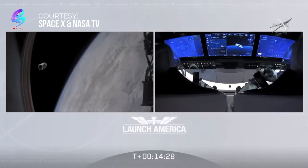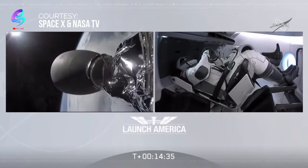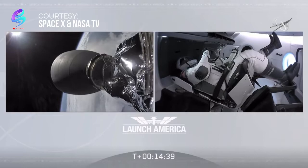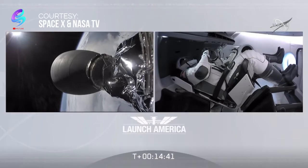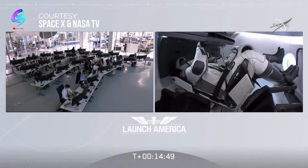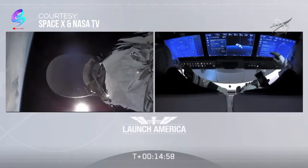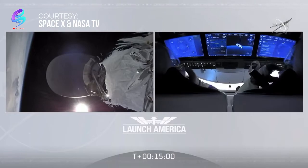Also heard good activation of the ECLSS, that's the Environmental Control and Life Support System. That's everything controlling their atmosphere, just keeping Dragon a nice, safe, habitable environment where they're going to be living for the next 19 hours until they arrive at the space station. Right, exactly. And Falcon 9's job may be done for today, but the mission is not over. Crew Dragon's job is not done. As you can see, Bob and Doug are still inside Crew Dragon making their way. It will be a 19-hour trip to the International Space Station before they dock tomorrow morning.